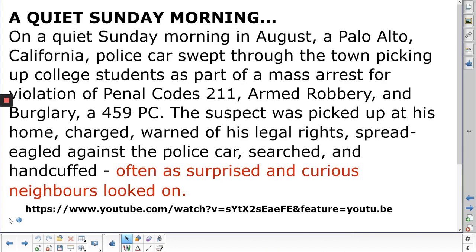It starts on a quiet Sunday morning. Imagine what it would be like if you're sleeping, maybe sleeping late. Next, there's a knock on the door. What we see here is that California police officers come into this quiet suburb of Palo Alto and they arrest a number of men.